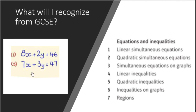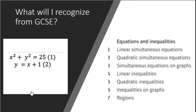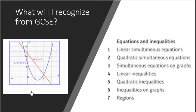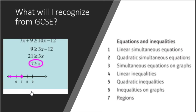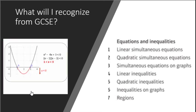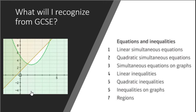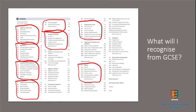Then even here we've got simultaneous equations. Here's an example of a linear simultaneous equation, quadratic simultaneous equations that you will have seen, being able to plot those on graphs, either straight line graphs like this one, or quadratic graphs to solve simultaneous equations, solving inequalities such as this one, solving quadratic inequalities as is here, plotting inequalities on graphs to find regions, either quadratic or linear.